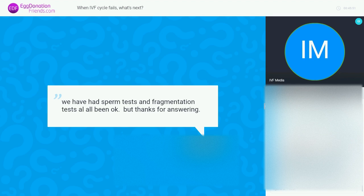Okay. Yes. In conclusion, my last note for our attendees. Let's focus not only on the egg. Of course, donation in ladies with unsuccessful treatments is an option, but we have to investigate properly the cavity and the sperm. Not only the egg gives us the pregnancy. For achieving pregnancy, 3 things have to be optimal: egg, sperm, and cavity. This is the message from us.